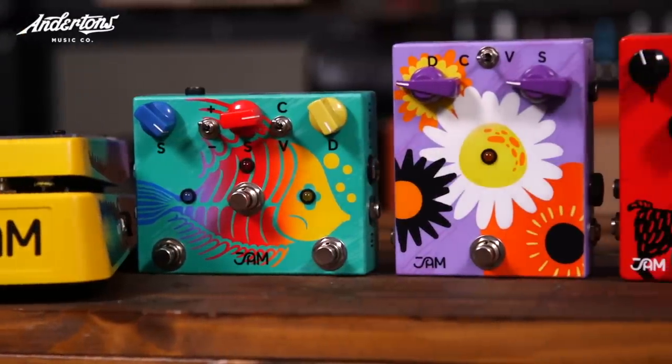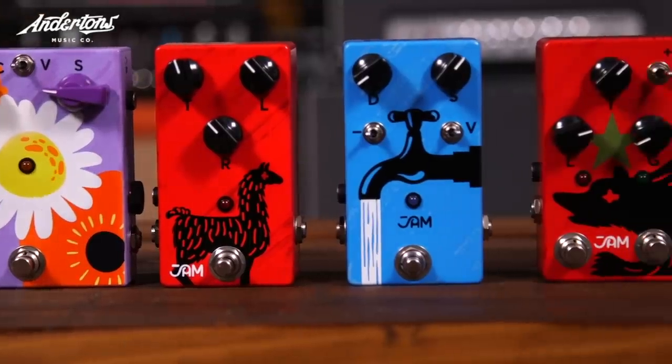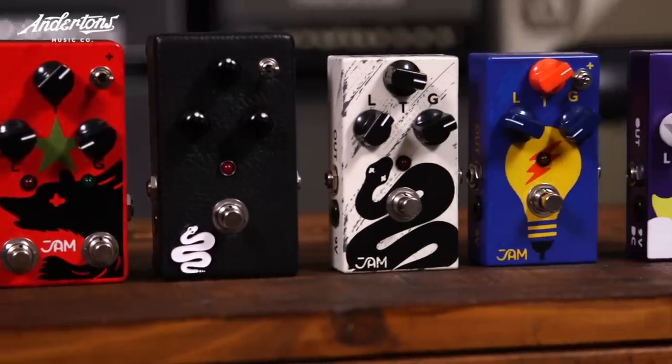You know what though? These pedals here, they had the best summer holiday of all. Did they? Because these are built in Greece. Yes, and it's beautiful. And I have to be totally honest with you. Whilst I have heard of many people saying how great they thought the Jam Waterfall is over the years, I've never really stocked Jam pedals here at Andertons.